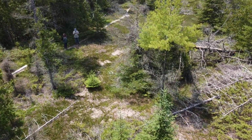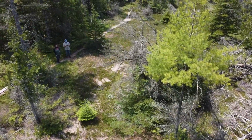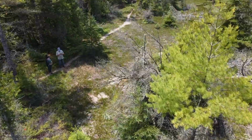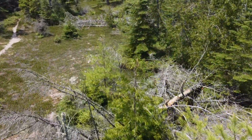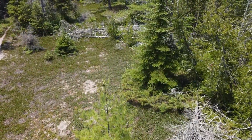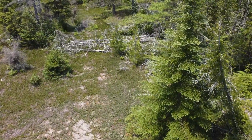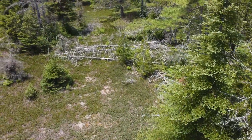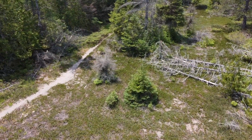Just like our swales, the ridges have a lot of variation in what they look like. This ridge that we're flying over right now is along our Sandy Trail, and this area is called Sandy because it is quite sandy. This ridge is much closer to the lake than some of the other spots on the sanctuary, and it's really evident that this was at one time an old shoreline that was created by Lake Michigan.